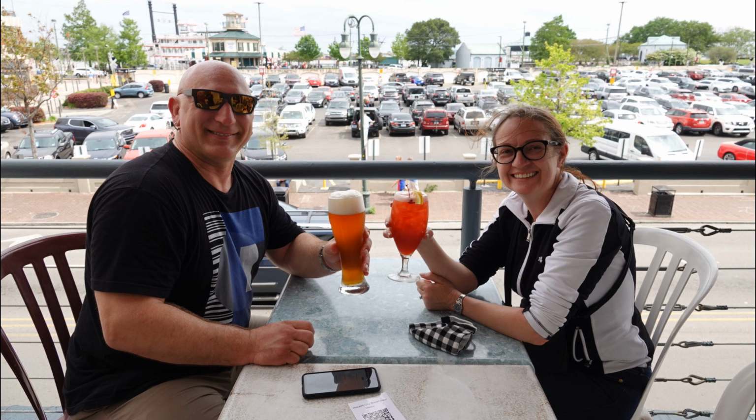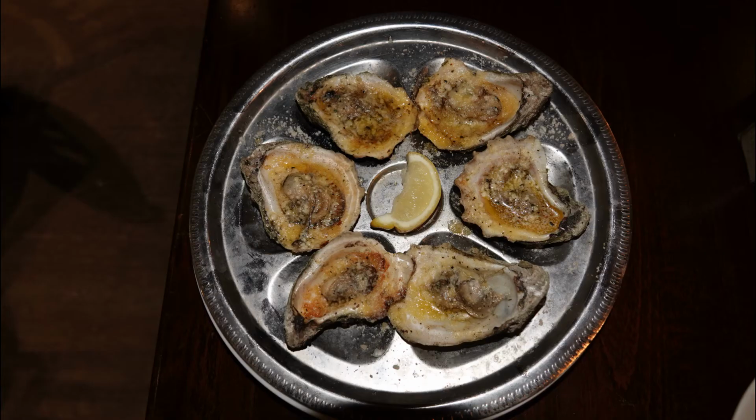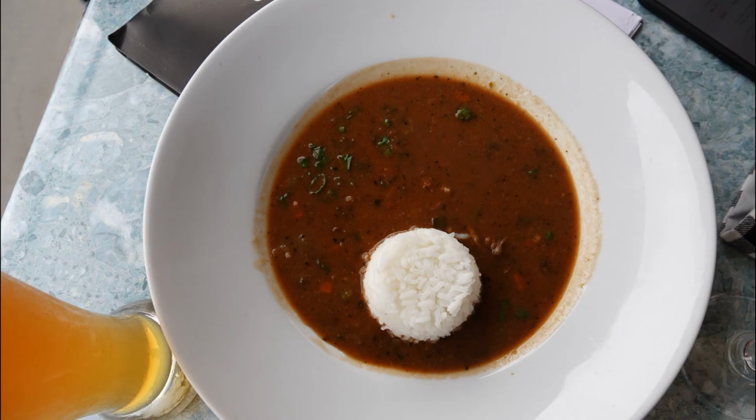After a day of fun and excitement, time for a drink. Three main meals, must-haves when you come to New Orleans. Oysters. Crawfish etouffee. And of course, alligator.